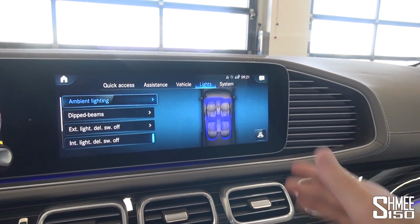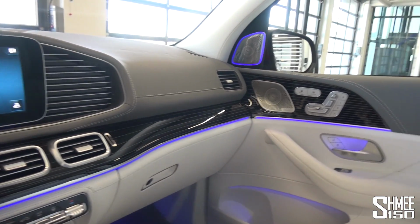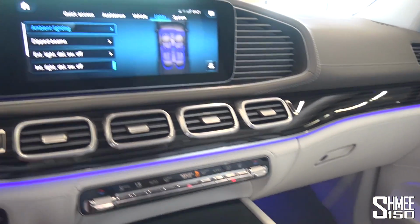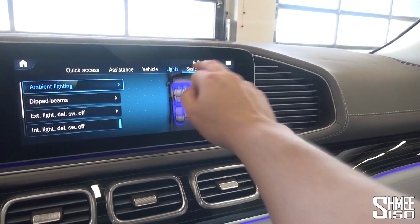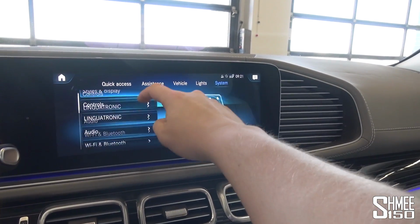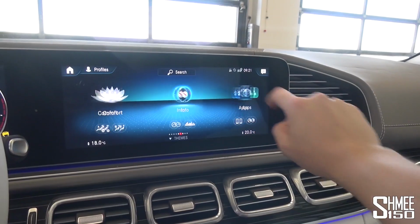We've got the lights we can configure, the ambient lighting inside that you can now see wrapping around. There are 64 different colours that you can have for that. And in fact, the lighting in the rear is probably the most special part of it. I'll show you that in just a moment. System settings as well, if you want to change the image and appearance and the language and usual things along those lines. So you've got a lot in here that you can configure.